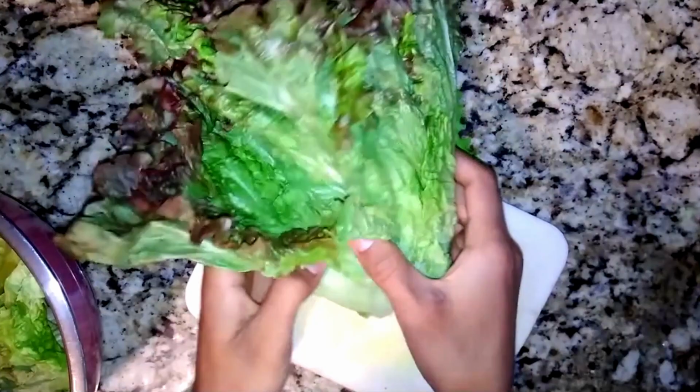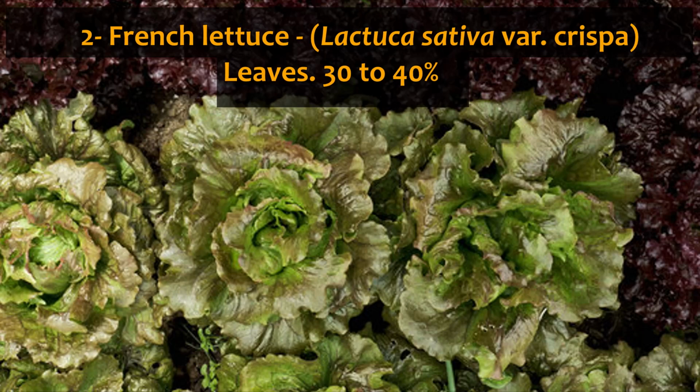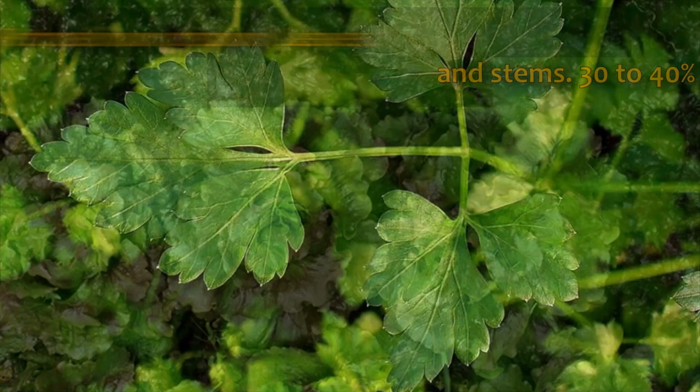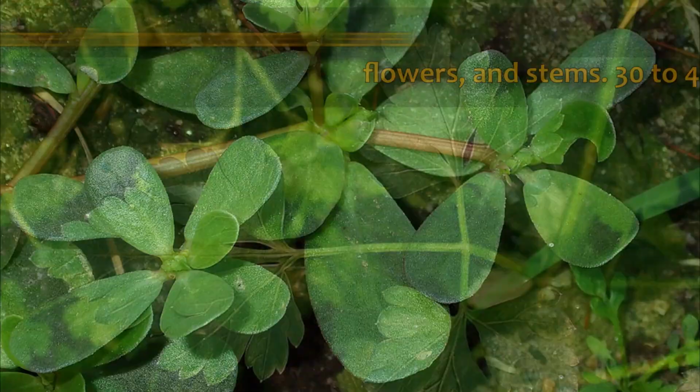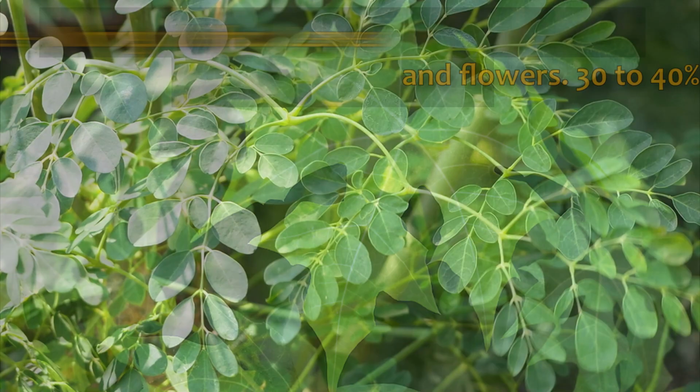Next, I'll show you a list of basic or more common foods with their scientific names, emphasizing the edible part, as well as the percentage that should be in the captive iguana's diet to avoid confusion. Endive, Cichorium endivia. French lettuce, Lactuca sativa var. crispa. Parsley, Petroselinum crispum. Common purslane, Portulaca oleracea. Chaya, Cnidoscolus aconitifolius. Moringa tree, Moringa oleifera.